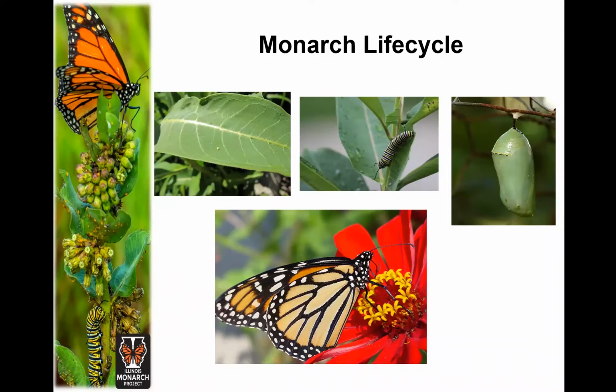It's going to do this for about 4 generations. They'll live about 2 weeks, do the same thing. They lay an egg, they hatch, caterpillar, chrysalis. So we're going to do that about 4 different times. But then around September, October, the 5th generation, the super generation, will emerge. And this is the generation that takes on the migration all the way down to Mexico. And in the next slide, I'll show you a picture of that.